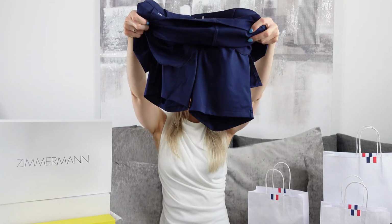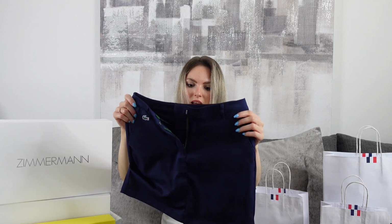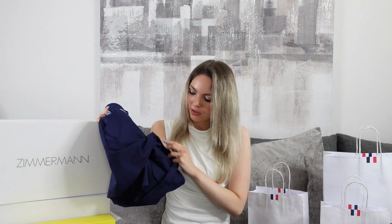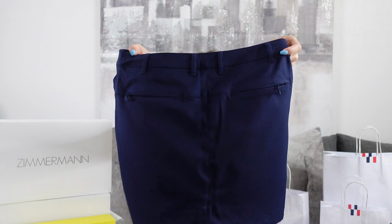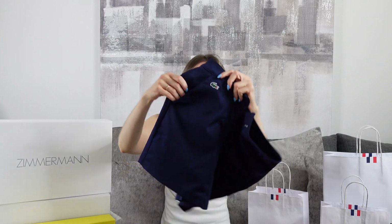It's just really subtle. And underneath, this actually has pants, so it doesn't really matter that it's on the shorter side, because even if you wear it to like tennis, you have the pants underneath and you can't see anything. And it even has like pockets in the back you can zip up, and also pockets in the front, and I am just really impressed by the quality.